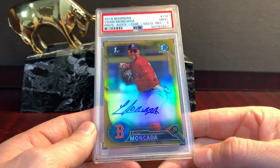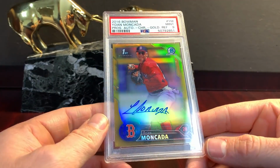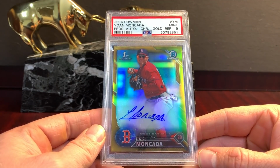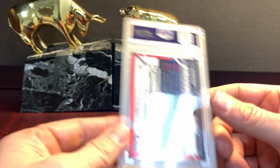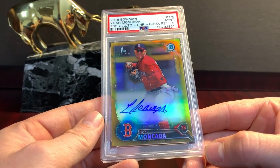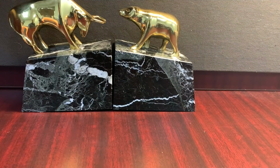Player that had kind of a mixed 2020. Of course, I'm going to toss out all the 2020 season since it was a shortened season and kind of weird, so I'm not going to put too much stock in it. But this is the Moncada. I think this was a BGS 9.5 fake gem, so I'm not really surprised it got a 9. Its corners show a little white. I think the subgrade was a 9 on corners.